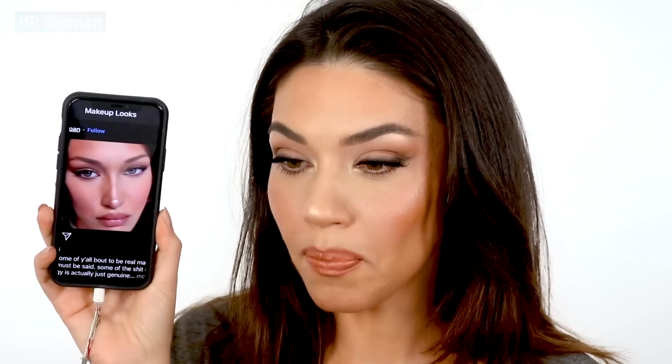My name's Eman. Today I am doing a celebrity inspired makeup look. I'm so excited. This look was inspired by the one and only Bella Hadid. I love her makeup in this picture and I tried to get as close to it as possible. It's not exact, but it's a good inspired try.